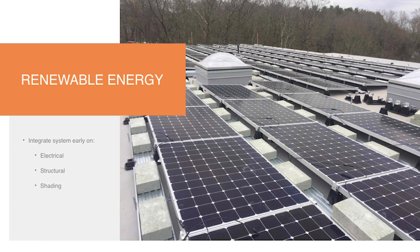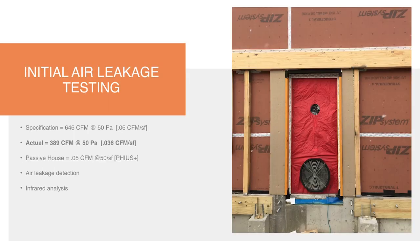In terms of the blower door testing, this is the blower door itself, so it's basically blowing air, pressurizing the building, and then you can measure exactly what that pressure is. So we said to Chapman, you have to meet this exact number of air pressure. And we base that on the amount of surface area of the building, and that's a part of the contract that we have with contractors.